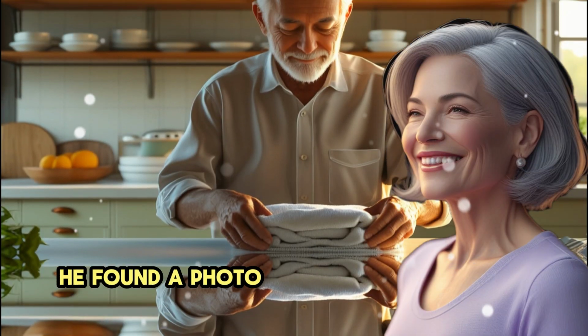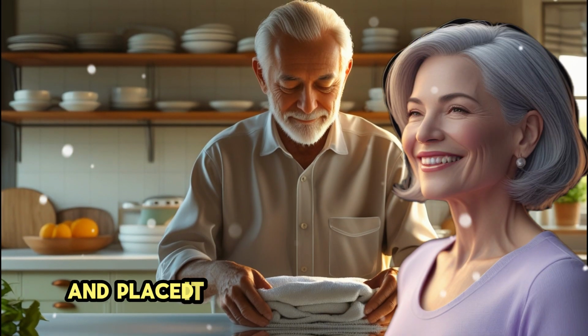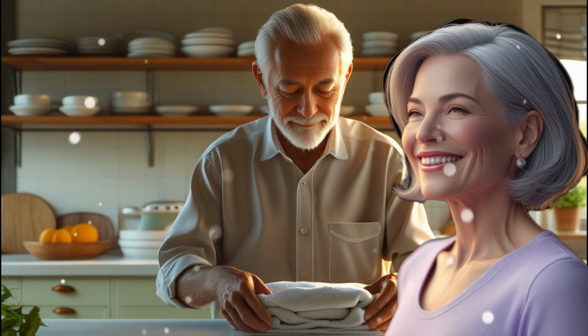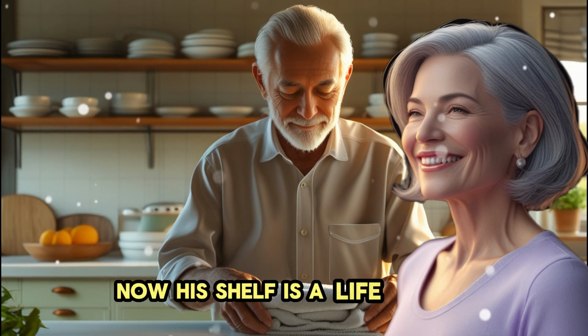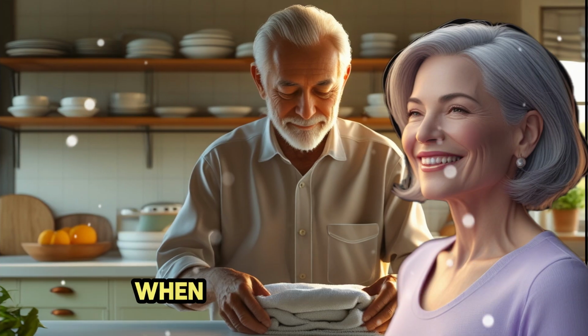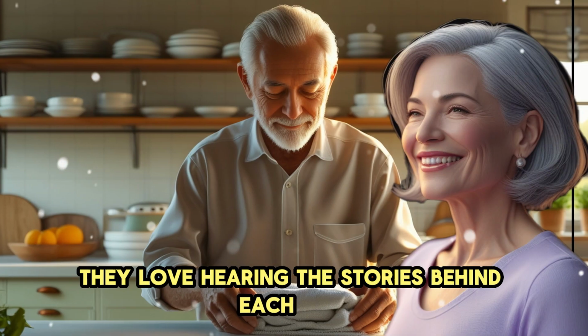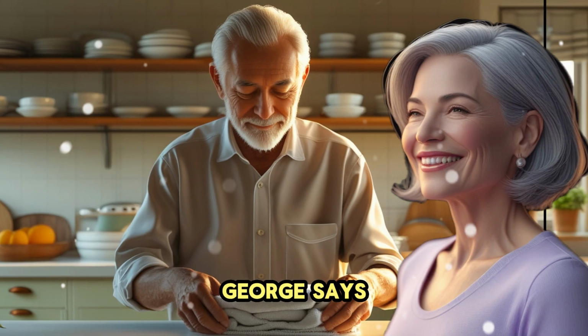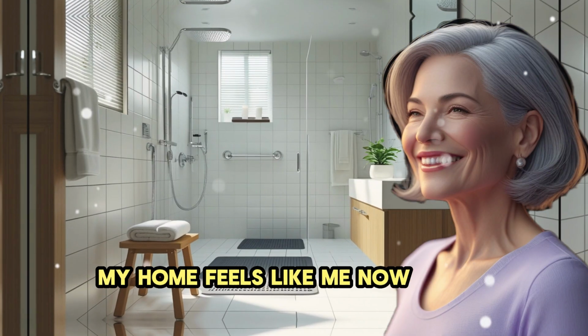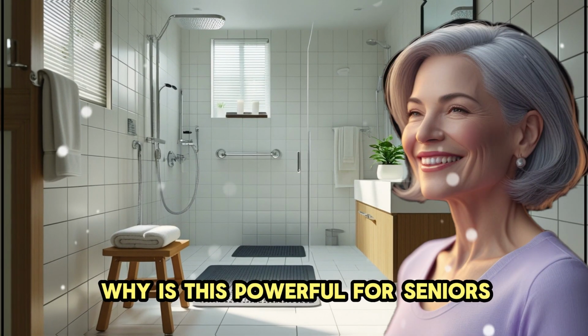He found a photo of his wife tucked in a book, forgotten for years, and placed it in a frame beside his boat. Now his shelf is a life gallery, just a few treasures neatly arranged. When his grandkids visit, they love hearing the stories behind each item. George says, "My home feels like me now, not a storage unit." Why is this powerful for seniors?